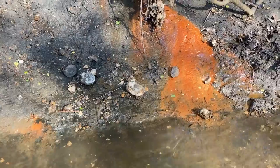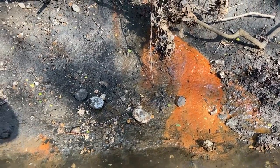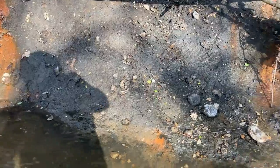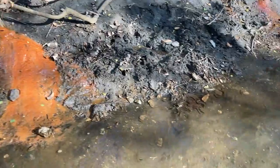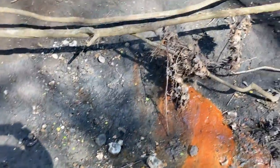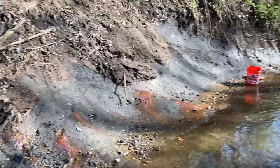So ladies and gents, look at this. We've hit the mother lode. Here we have a whole lot of fossils that have naturally weathered away out of this embankment. You can see lots of them. Wow, look at the size of these big ones up on top of the soil here. Lots and lots of them. Students who like fossils, look at all these. Awesome.